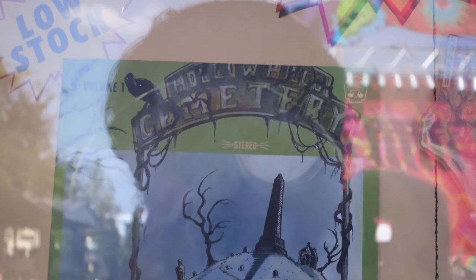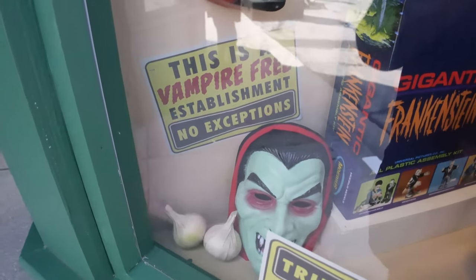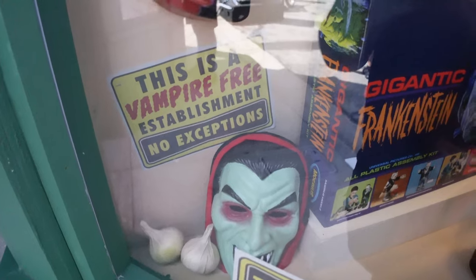We also get a little reference here on the wall to the Hollow Hill Cemetery, which was the cemetery from last year's Tribute Store. There you go, we're in focus. And it might be where the Curator's from, so maybe this was a character we saw in last year's Tribute Store, and now we're getting a full, better look. This is a vampire-free establishment. I guess this is the actual vampire mask. So very interesting considering this is in the Vamp 69 Scare Zone.